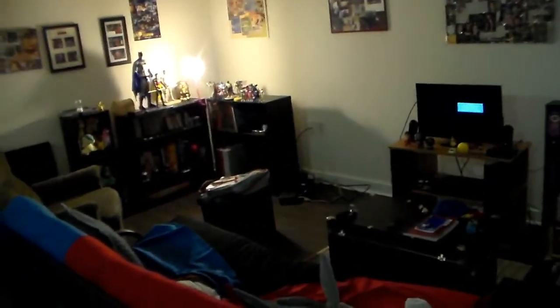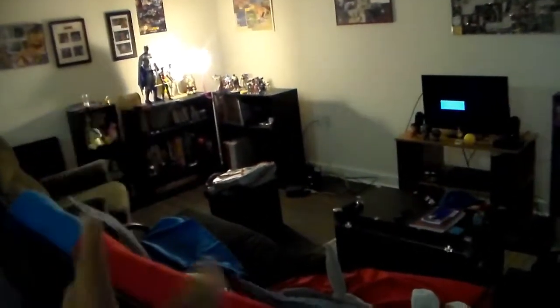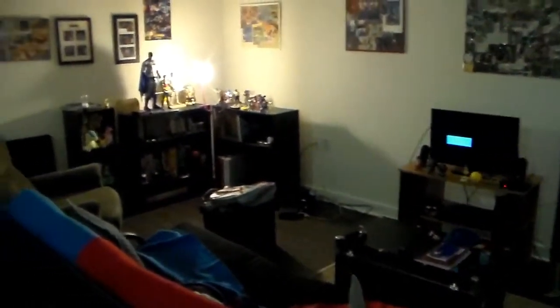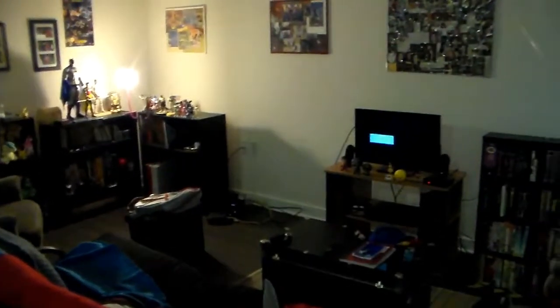Okay, so this is of course the entire living room area. It's a little bit messy, but it's not really too bad. So I thought we'd start off with the furniture itself.